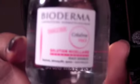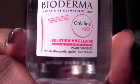Let's see, we'll start off with the Bioderma. Now I'm going to be going for a run, so I don't have on makeup, and I was picking my nails, so excuse my nails. But anyway, Bioderma, I think I maybe paid $7 to $10 for the small one, and it is maybe the one that's most talked about here on YouTube. It is French.